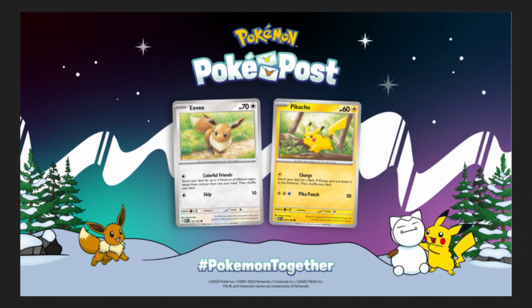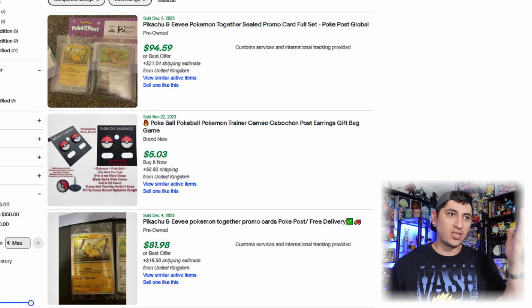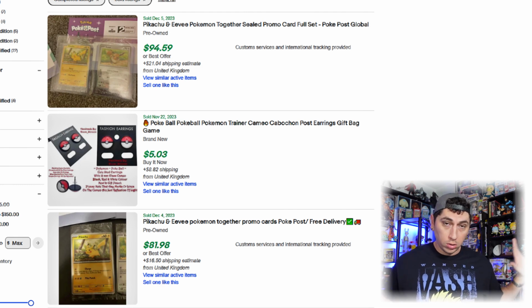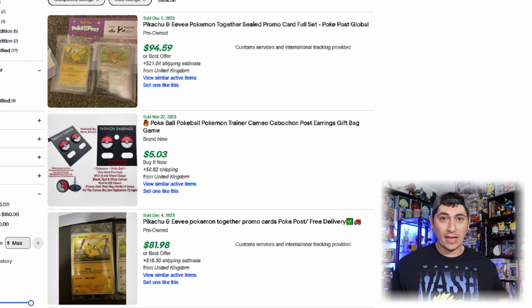And obviously what people are doing is they're just taking both cards and they're flipping them. But basically you get these cards that are just a normal Pikachu and Eevee that are available in other sets with a gold little stamp on them. Cool, don't get me wrong, they're cool, and they're selling for anywhere from $50 to $80 each, especially the Pikachu, and these were absolutely free. You just go up and you get them, and then they give them to you for free.